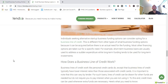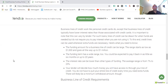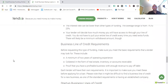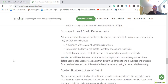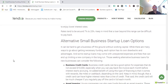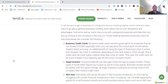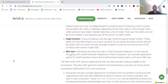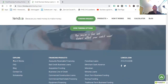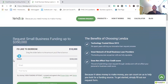And just some information on how business lines of credit work. I won't go too into detail on that, but there's more information. I'll leave that down below if you want to learn about business lines of credit, startup business lines of credit, so you can get help on that. Alternative small business startup loan options: business credit cards, angel investors, SBA loans, and so forth. Okay, so that is that section for the small business loan.